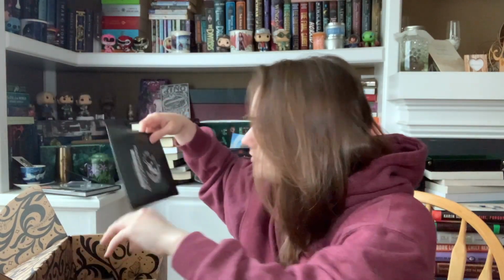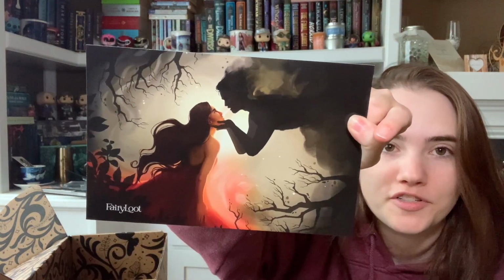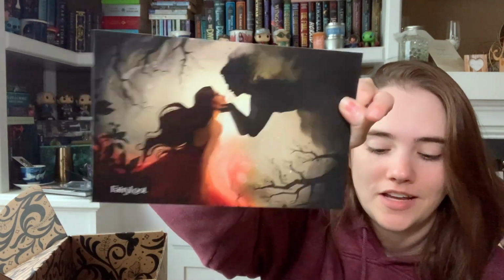And then we have the spoiler card, which is the bigger version of the artwork. I really like this artwork. Really like it. And then we have the fairy scoop. So we'll look at all that stuff after we look at the book.